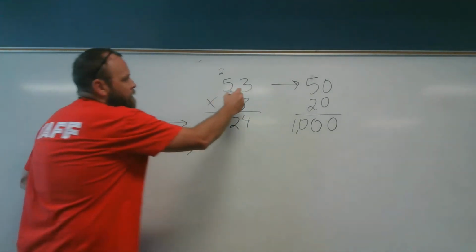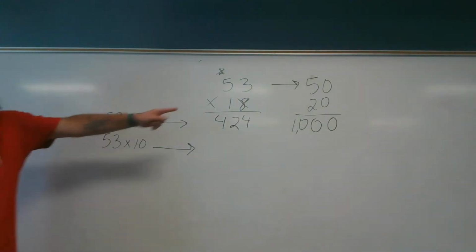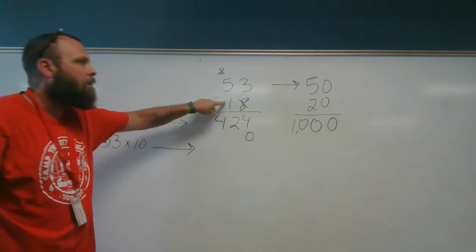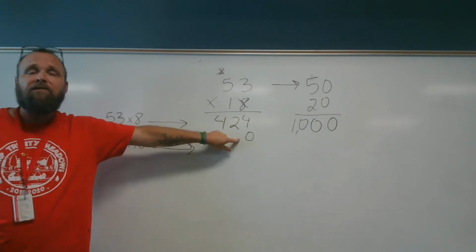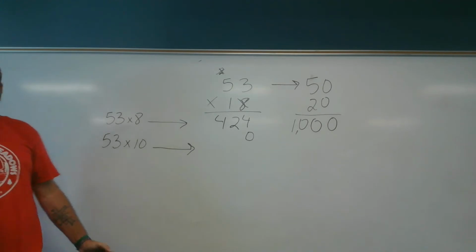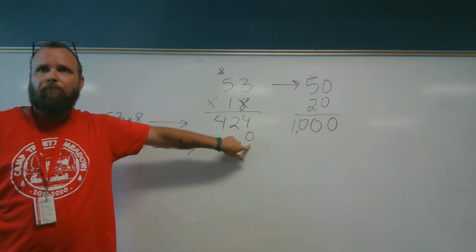So I'm done with my ones place. I don't want to accidentally use that again. Now I'm in my tens place. The entire reason for putting your 0 here is because now you're in the tens place. We don't just put a 0 because you drop the 0 and it's a turtle and then you kick it, do a cartwheel. No, you put the 0 there because it's in the tens place.